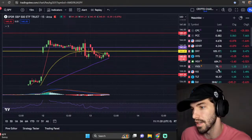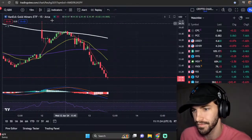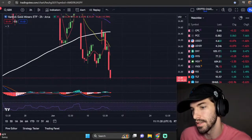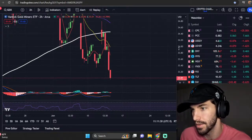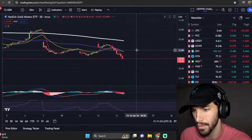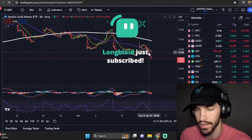We can check out GDX. Let's look at something else for a second here. The GLD is what I really like to look at, right? But the 2-hour divergence here could be something. We'll see. A lot is going on. Some wonky bars here. Right here, you see we're violating this divergence down here. So not the best sign.